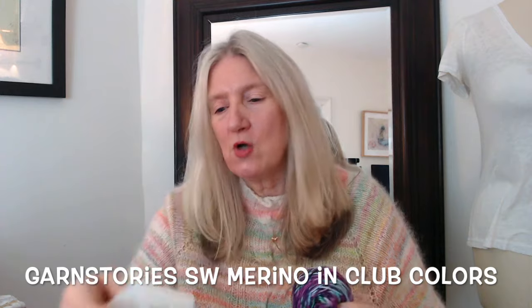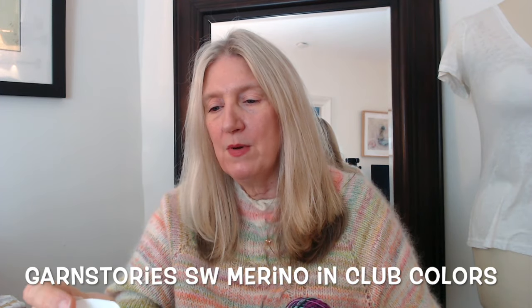I am holding two fingering weight skeins together. And these are more deep stash that I got from Garn Story. I believe it was Garn Story's very first club, because she called the colors, I think this one here and this one is surprise color one. And then this other one is surprise color six.